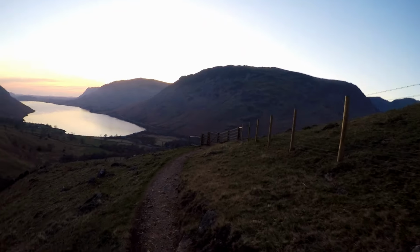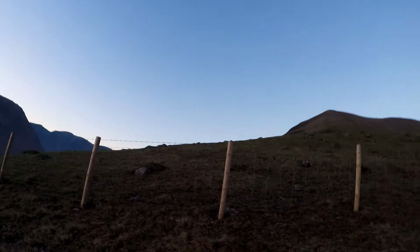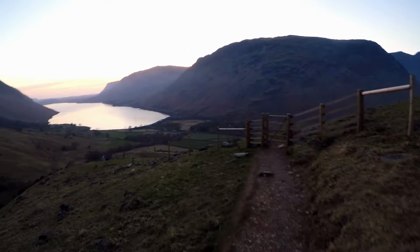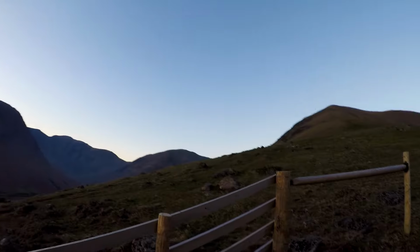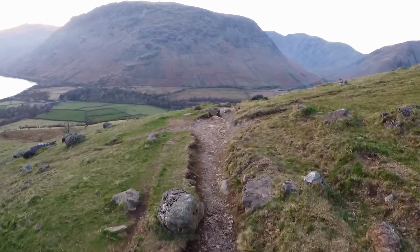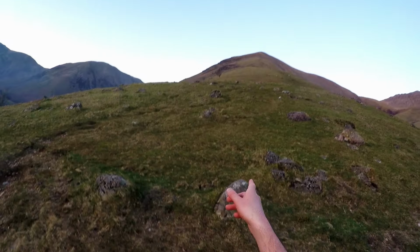I think we've done it in quite good time, because this path here links back onto where we started at the start of the video. I can't even remember the name of the mountain. Lingmell or something like that, isn't it? But yeah, this is where we made the brutal decision.